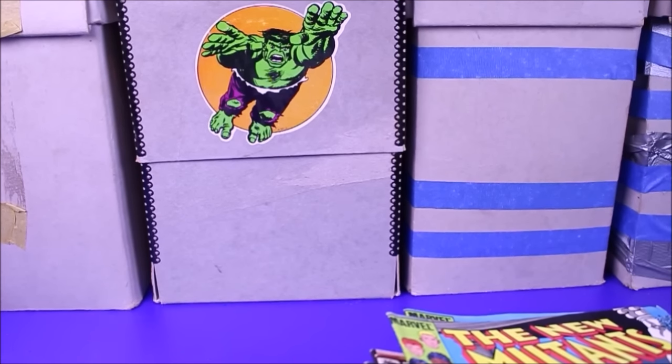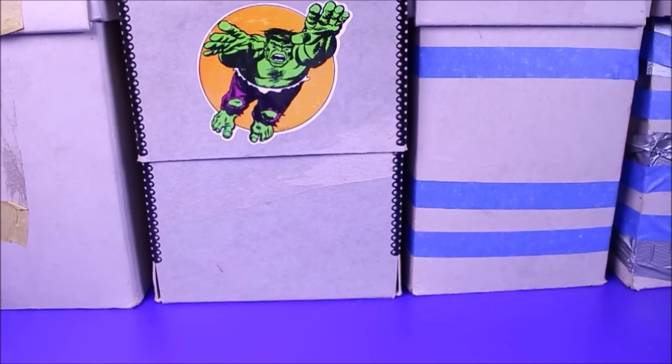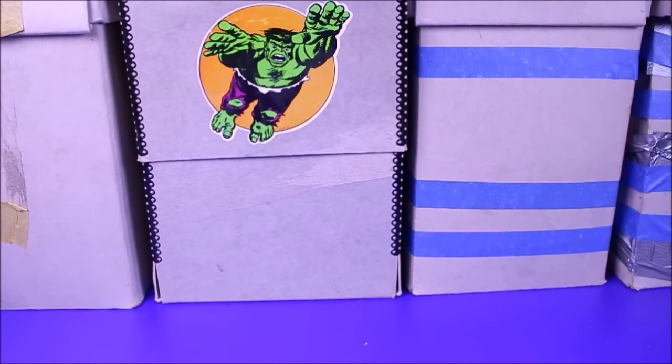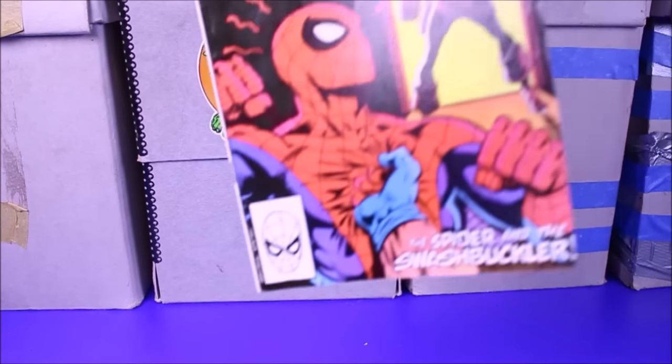Okay, that was box 2. Let's go on to box 3. All right, let me grab a handful from the next box. Let's see what we got. Oh, well, next box is Marvel Team-Up. I think the majority of these are like $1 to $4 maybe. There's no real, I think there's like 2 keys, and I'm not sure if they're in there or not.